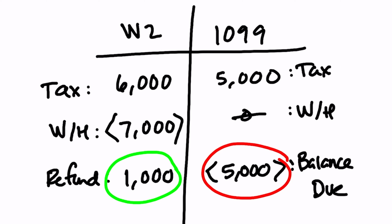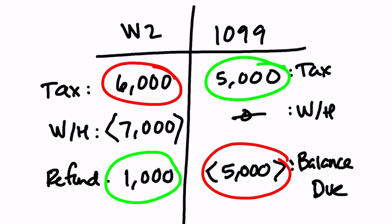It may seem like in this example you're paying more taxes as a 1099 independent contractor than a W-2 employee. However, if you look at the total income tax, $5,000 versus $6,000 as a W-2 employee, you actually paid more taxes as a W-2 employee versus a 1099 independent contractor, even though you're actually writing a check as a 1099 independent contractor versus getting a refund as an employee.